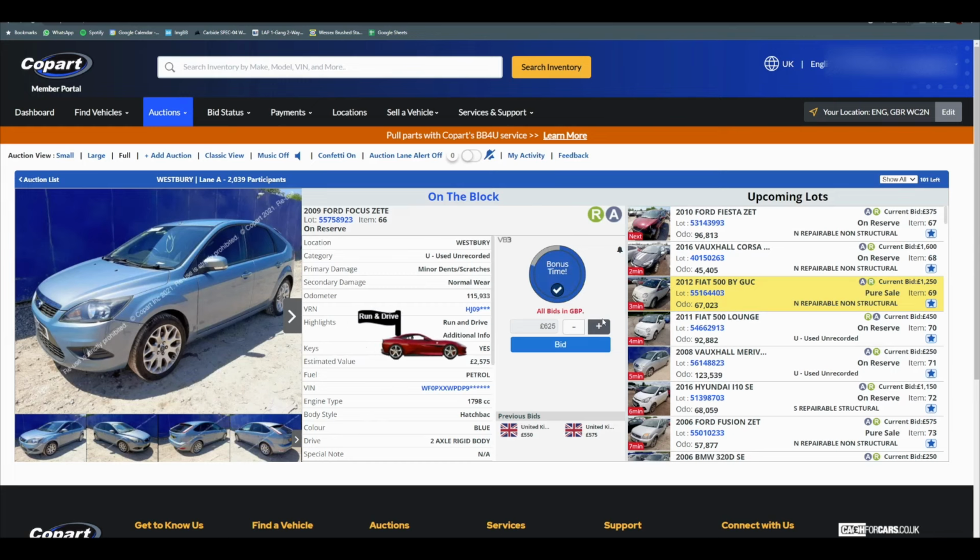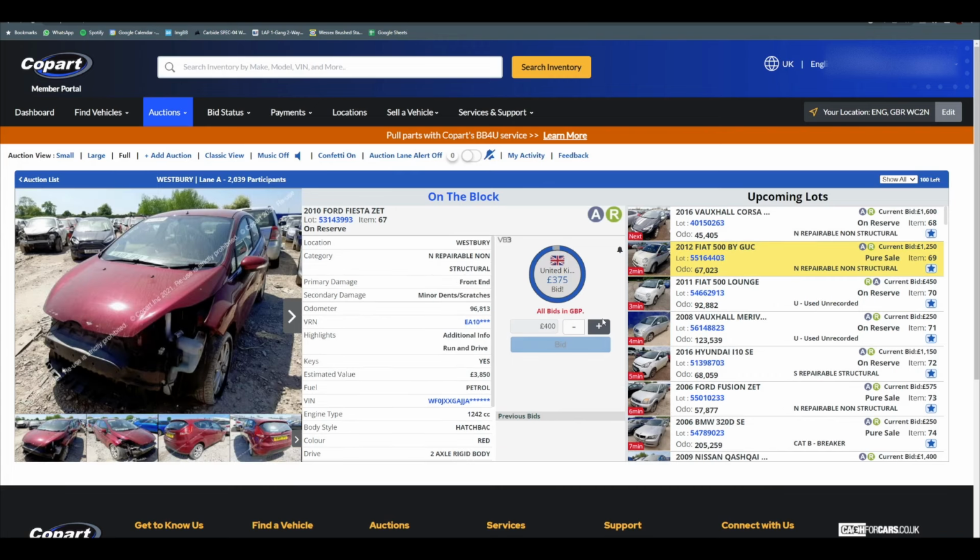So it looks like we'll be potentially getting through the Zetec in a minute. It looks in fairly good condition actually. It says normal wear and tear. It does run and drive. Bonus time. What was it? 115,000 miles. Wonder why that's in the auction. Is it an undiagnosed problem, or is that just someone who wants rid of it? Or it could be like a trade car.